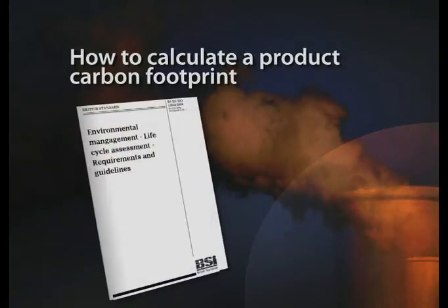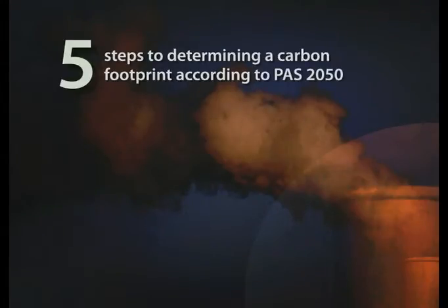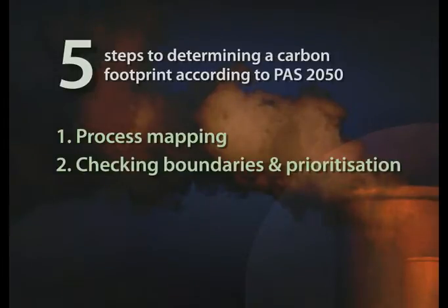Okay, let's have a look at how a product carbon footprint should be calculated. First, carbon accounting should relate to an accepted methodology, state boundary conditions and context, and show source data, calculations and assumptions. Available resources include ISO 14040 and 44, and BSI's publicly available specification PAS 2050, and Code of Good Practice for product greenhouse gas emissions and reduction claims. PAS 2050, for example, sets out 5 basic steps to determine a product carbon footprint, from process mapping, detailing all the materials, activities and processes that contribute to each stage of the product's life cycle. Checking boundaries and prioritisation, i.e. defining which emissions will be included and excluded. Collecting data based on actual meter readings and records.